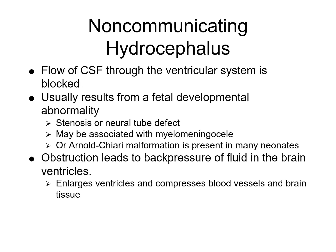In an infant, because the sutures of the skull have not yet closed, the head would enlarge beyond a normal size as fluid increases. Excess cerebral spinal fluid accumulates because more is produced than absorbed. This usually results from fetal developmental abnormalities such as stenosis or neural tube defects, and in many infants an associated myelomeningocele or Arnold-Chiari malformation is present.